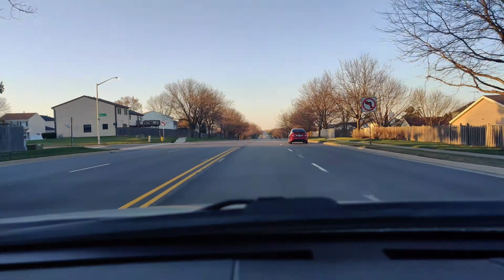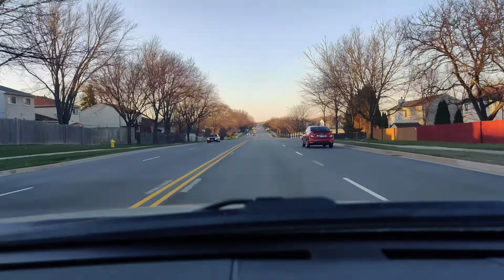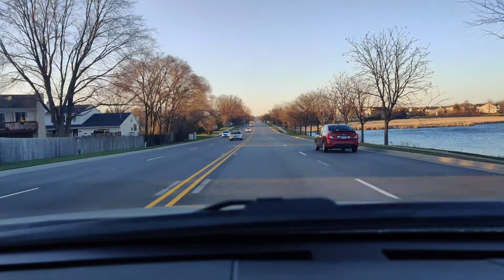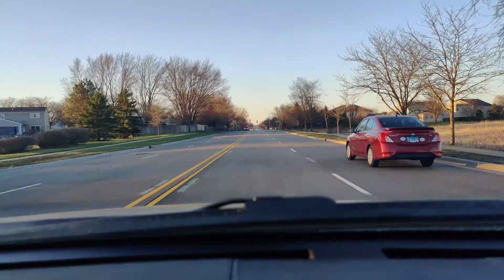And whenever there's a crack or a bump in the road, this car handles that very well. It is just a super smooth ride. It feels like you're driving on a cloud. It's butter smooth. All of the bumps, all of the cracks in the road, you're going to just fly over them like nothing and not even feel them.